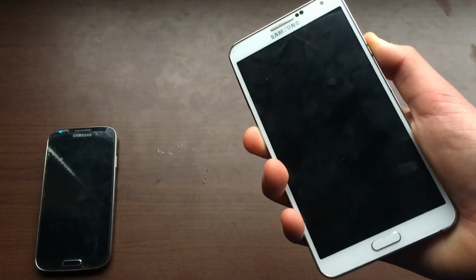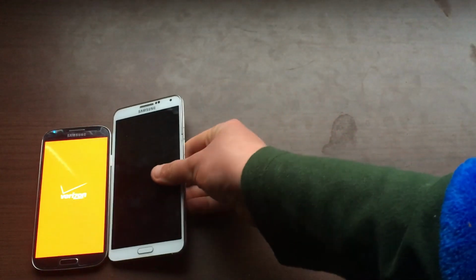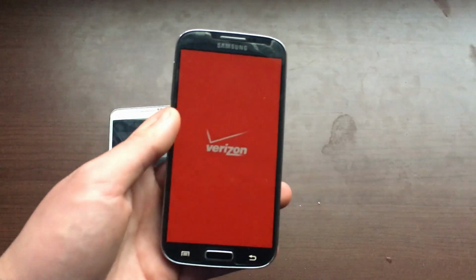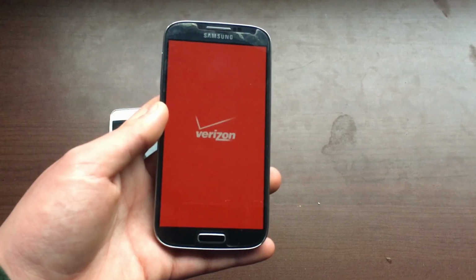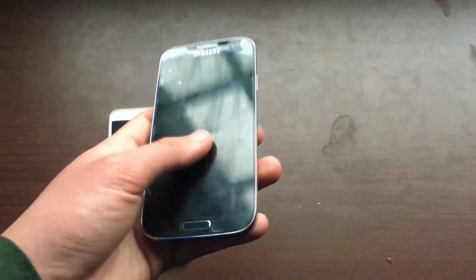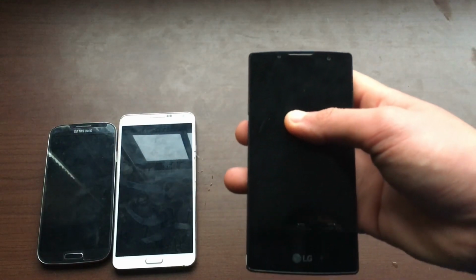Next, we have a Samsung Galaxy Note 3. It's dead right now, but it works. Yeah, you can see it works right now. Yeah, it doesn't have a good battery. Forgive my style. Next, we have an LG Escape 2.